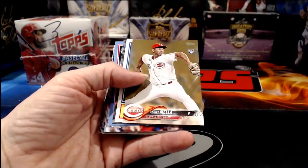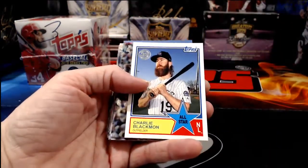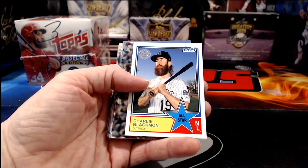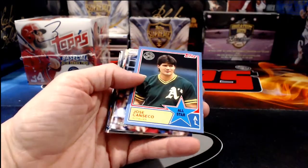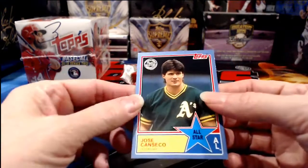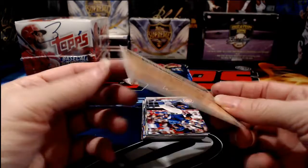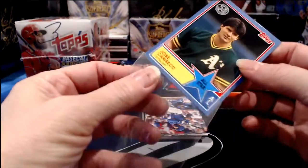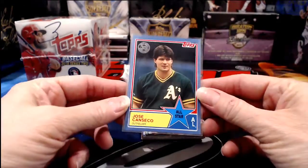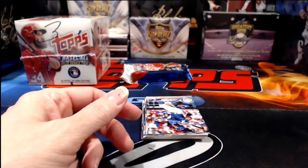Mariners throwback jerseys for the Reds. 2018, that is for the Colorado Rockies. 35th anniversary hollow foil Diamondbacks. The Oakland A's with Jose Canseco. And I would have thought maybe that would have been numbered, but it isn't. 35th anniversary, it does have the blue border, but it is not numbered that I see anyway.